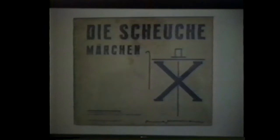The other lectures, as they went through the cities, were packed with people who came to see the German Dadaist bark. Sometimes Schwitters would bark, sometimes he wouldn't. They collaborated on the book, The Scarecrow Marches. We talked about The Scarecrow Marches when we talked about the Dada movement. Here's the cover with that X figure that we looked at earlier.